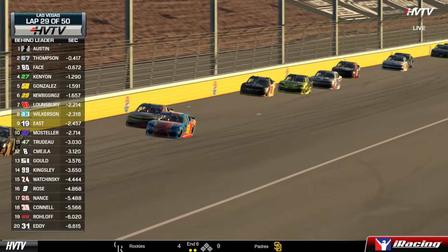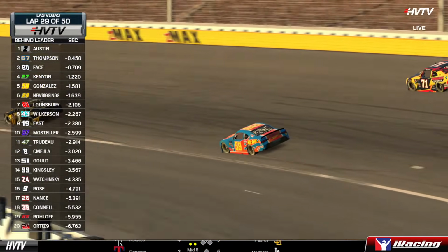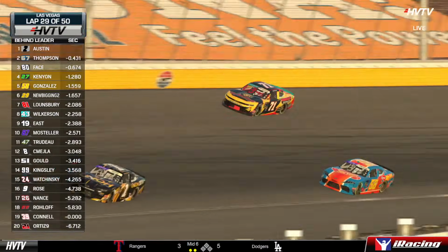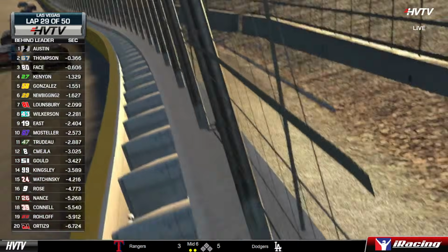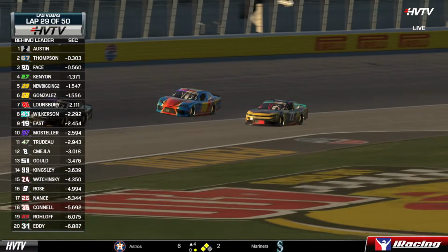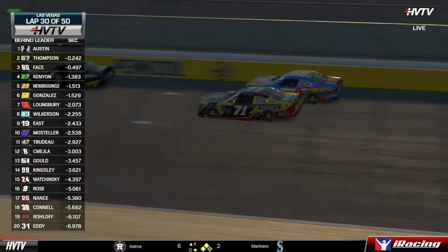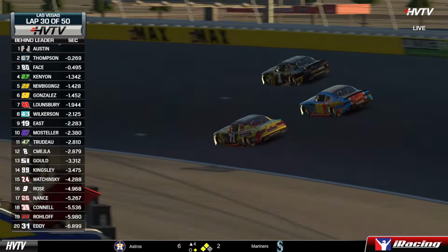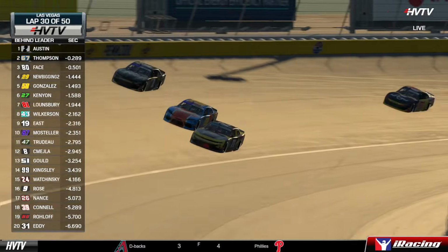Doug putting the pressure on the 58. Here's that top side, getting a huge run down the front stretch and getting side by side with that 58. He's going to try to cross over here down the front stretch. Doug going to use that apron to get side by side, going to even try to clear going into 1 and 2. Going to have to slide it down there, down here on this bottom side. You might even get a two for one as Josh Kenyon's still up on top.